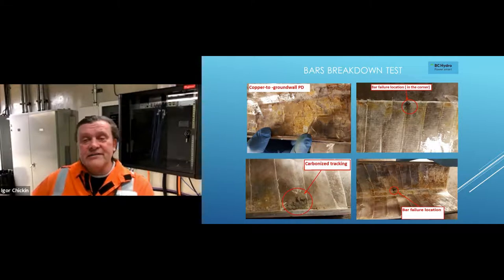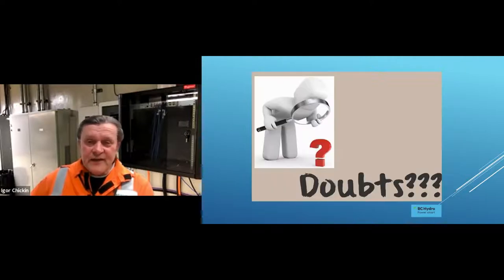It can literally move, right? And in this case, it finds the shortest path. But if the epoxy is not intact due to heat, it finds the path where the epoxy is deteriorated, and that kind of breakdown was here. So I think that's about it. And if you have any questions, please jump in.